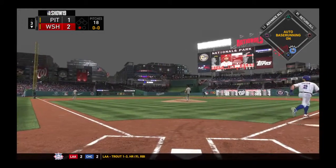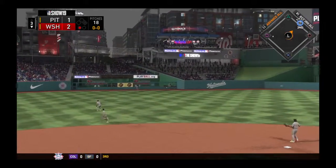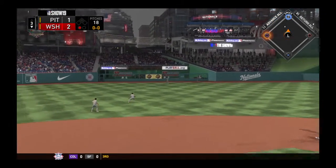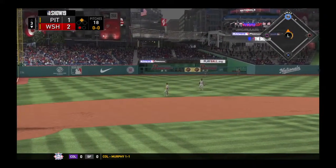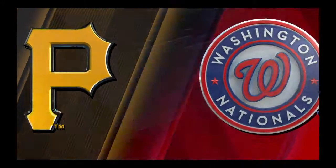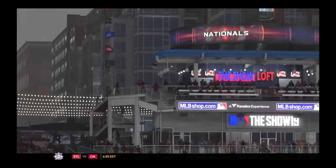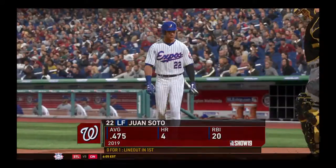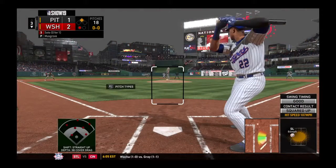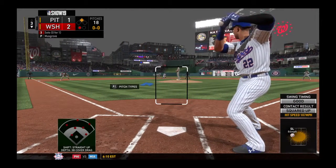Now a drive out to left center field. On his way to second is Eaton. And he's in there easily at second with a 1-out double. Hey, that was a nasty backdoor slider right there, but he was able to stay tough and drive that baseball the other way. So a runner on second with 1 down now, and digging in to bat next, the ever dangerous Juan Soto.